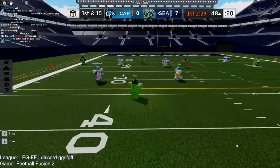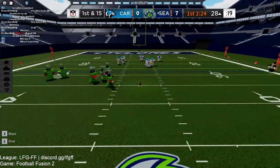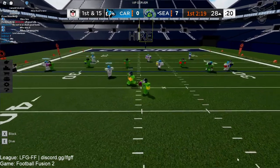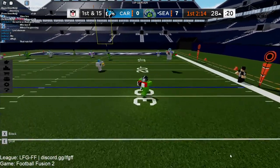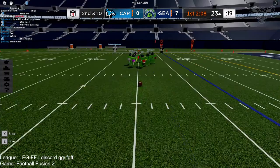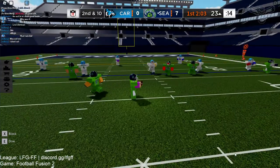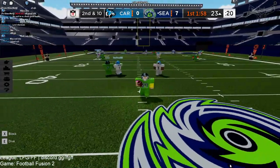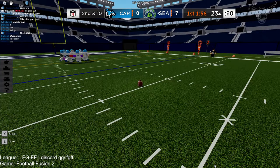Here comes a pass short, caught up by Ozzy, as Ozzy will get the first down. Marshall doing a great job once again of getting across the field here. Left side rollout. Second and 10. Seattle looking to move out left. Here comes Dime Q. Short pass, a bit off. Incomplete. The number 99 was the intended receiver.